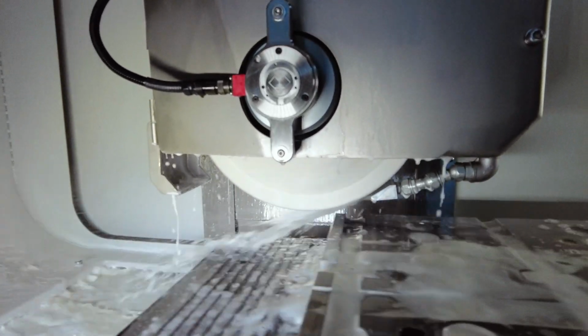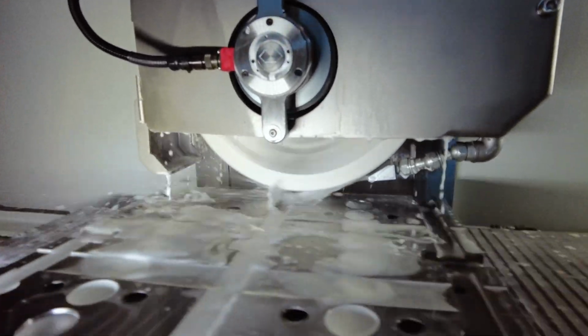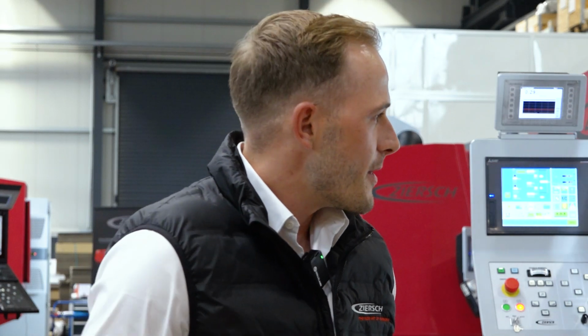Precision though, when I think about something looking beautiful, if it doesn't give me precise parts, I don't care how it looks. It must have precise parts. Yes, correct. So precision, here we have maximum precision in the micron and also in the sub-micron range. So we are not scared about microns. So highest precision with these grinders.